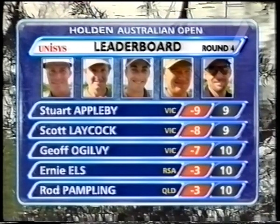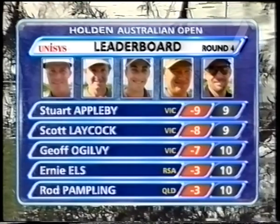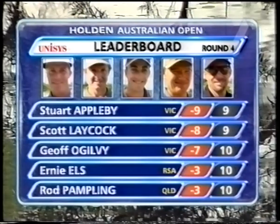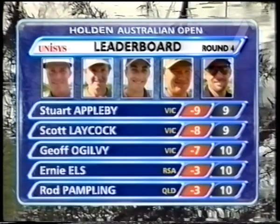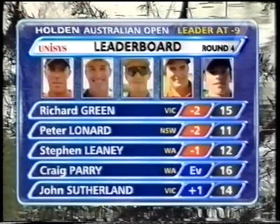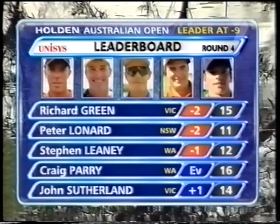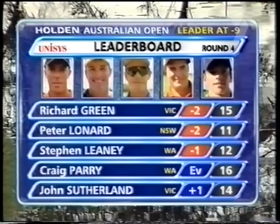So there are the top three, and that's what it appears to be, a battle with Appleby, Laycock and Ogilvy. Appleby by one from Laycock, a further stroke to Ogilvy. If you've just joined our coverage, stay with us because it's going to be a dogfight to the end. Earls and Pampling chasing them home at 3 under, Green and Lonard at 2 under, Stephen Leaney. Good day for him today. He is at 1 under par as we take a break from the Grand.